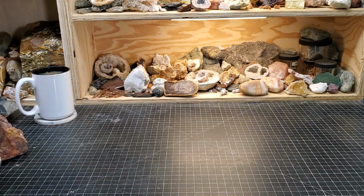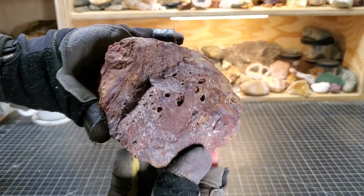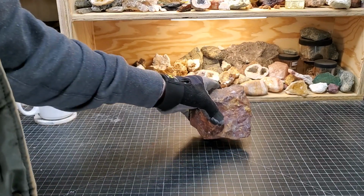Well, somebody left a comment about the rocks that are sitting right over there, typically on the bench. So let's just start it off by showing these. Here, this is a lovely piece of Jasper. Now these rocks were given to me. Everything that you see in the background here, these were all gifts.